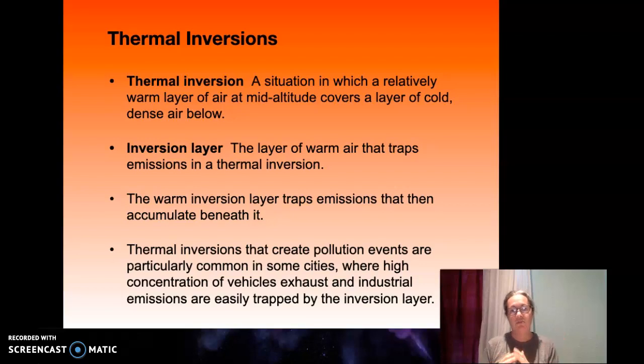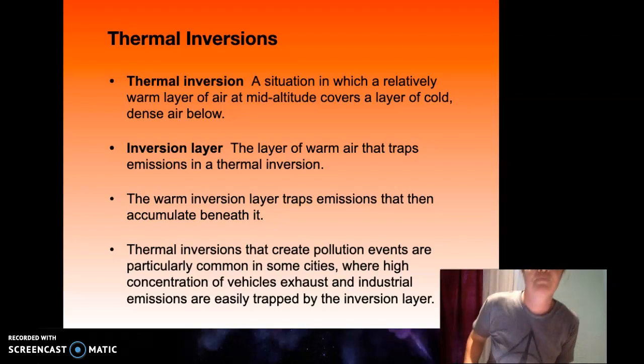So a thermal inversion basically is a situation in which there's a relatively warm layer of air at mid-altitude, and it's going to act like a little warm blanket. It holds down some cold, dense air below it. The inversion layer, the layer of warm air that traps emissions, is the part of the thermal inversion that's actually the issue. The warm inversion layer traps emissions.